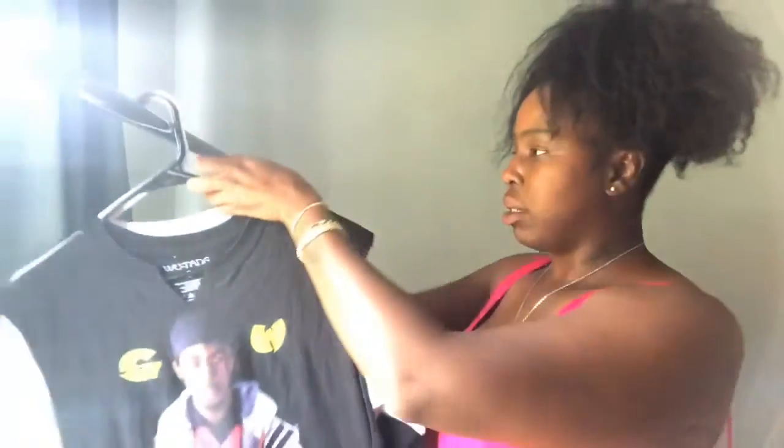So I'm going to be styling those. I guess I can push them back here. Well, the last 2, because I wore the first 2 already.